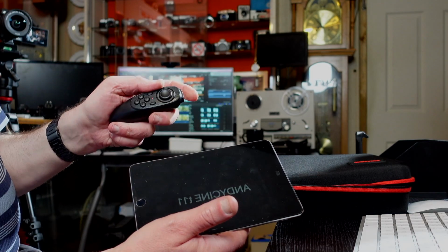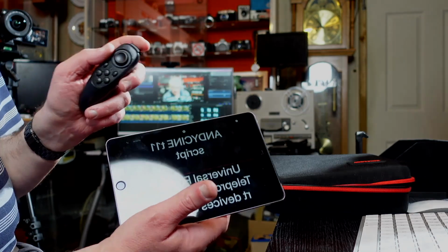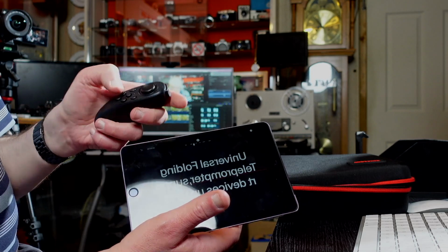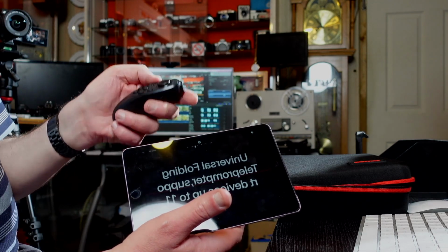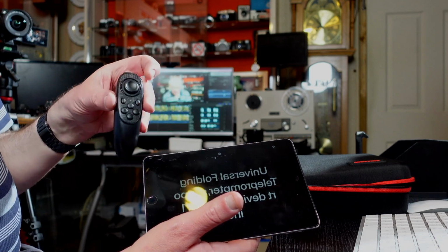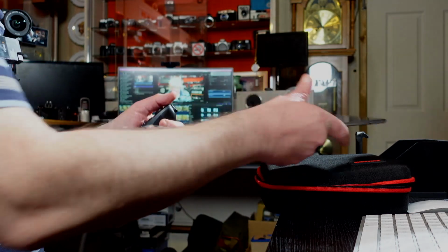So if I just start that, that's all going to be round the wrong way and back to front, but you'll see in a minute how it works when I put it on the camera. So you can stop and start, you can adjust the speed, go back to the beginning. You can do everything with this remote control, and it's great. And this is why I love this particular unit.